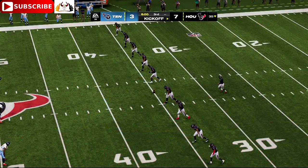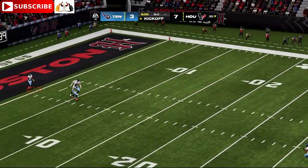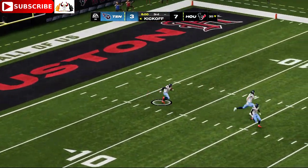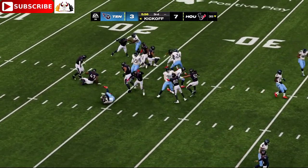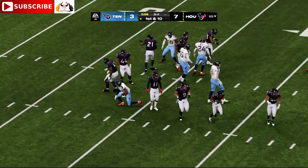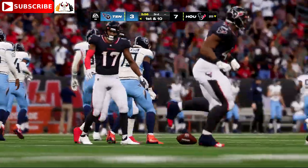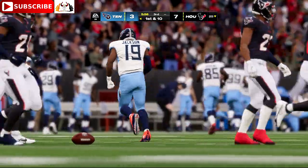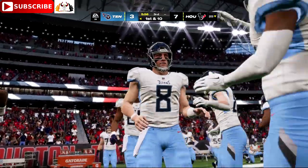The Titans going to get the ball to start the second half, and they trail here as we get back to it on EA Sports. This taken in at the goal line, powering his way forward. And the tackle going to be made right there at the 25-yard line. Out come the Titans now. They'll have it first on offense to start the third.